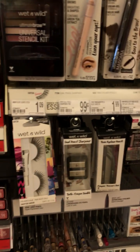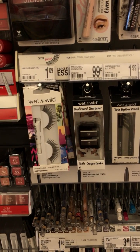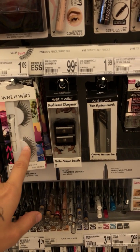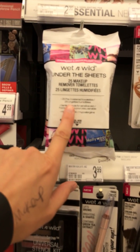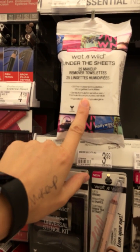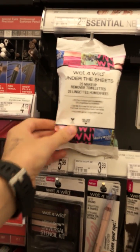You got your fake lashes. If you guys want, we can look at how to do that. It's basically this glue, and then you put that on. It's usually a mess the first couple times, but it's trial and error. You can get these to wipe off the makeup, or you can get the makeup remover. You can even get baby wipes. These are $2.99. That's not that bad.